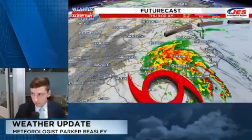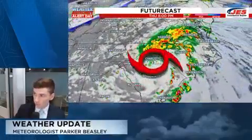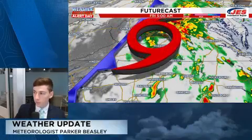Let's have a look at Futurecast here. Here's a look at 9 a.m. Again, the bulk of the moisture is still going to be slowly moving off towards the north as this system is moving 7 miles per hour. We notice by 5, 6, 7 o'clock, 8 o'clock, a lot of the Roanoke Valley dealing with this heavy rainfall at this time. As we continue to go forward in time, the center of Debby looks to go right over top of the Roanoke Valley, if not just to the east over parts of Southside.